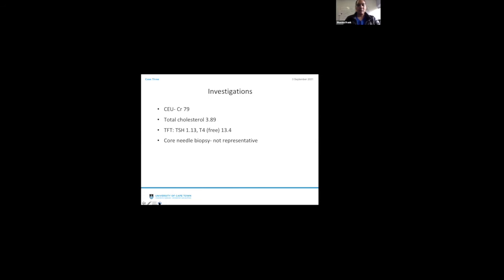Initially, we were surveilling the left mass. We did note that the mass had now increased in size, and we decided to do a core needle biopsy, which was unfortunately not representative of the mass. And we went on to do some imaging.